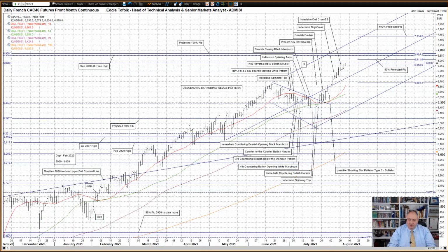French CAC 40 futures. A fifth higher opening bullish white soldier yesterday that reached up and touched target X above, the target for the June to July descending expanding wedge pattern. That was in the 68.65 area. Beyond that, we have a 50% projected Fibonacci line at 69.12 and then the September 2000 all-time high at 69.51.